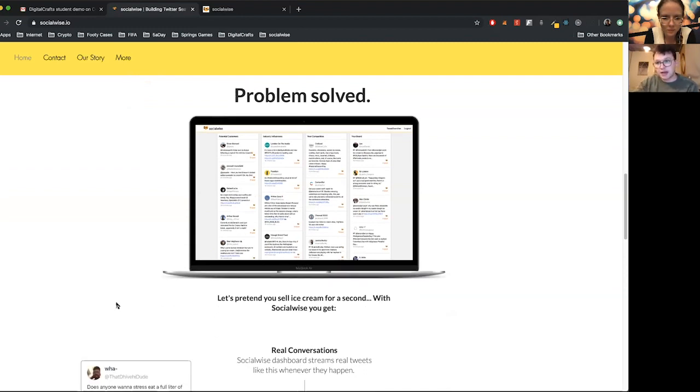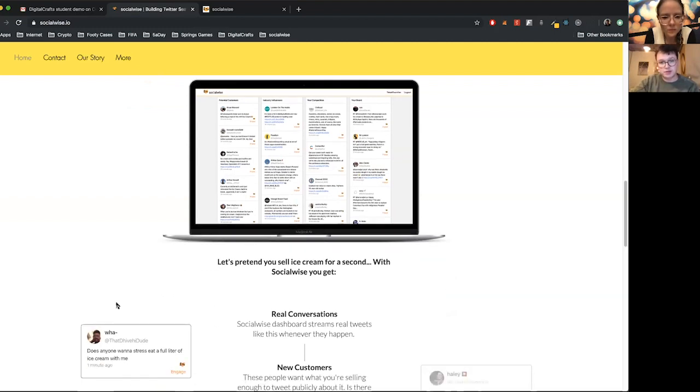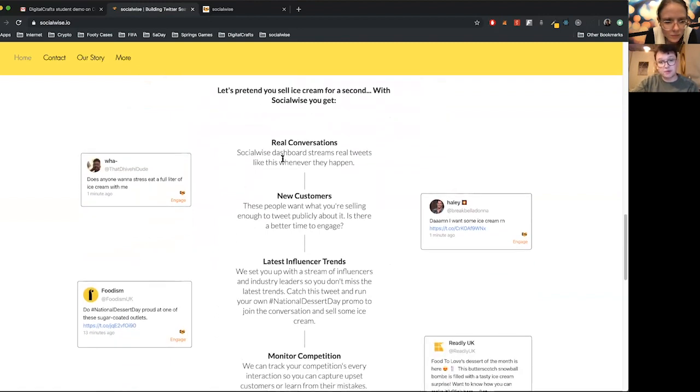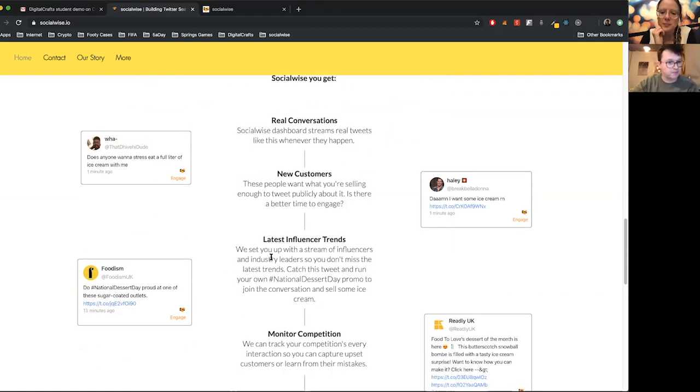So this hypothetical demo account I'll show you is for an ice cream account. Basically this shows you a stream of tweets coming through of people having real conversations about what your product is. If you're selling ice cream, you might see a tweet of somebody saying, does anybody want to stress eat a full liter of ice cream with me? So there's the kind of person that you can actually reach out to on Twitter and say, yo, we sell ice cream, you want to stress eat some of ours, here's a 10% discount code, and then reach out to new customers there and then.